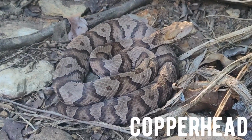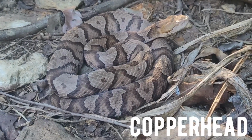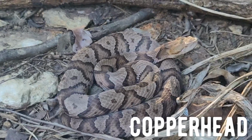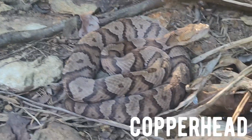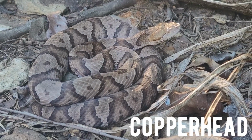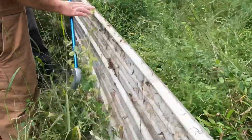This one's really high banded. Very, very cool. Looks to be a male, I believe. That tail looks kind of thick and long. It's holding still for us. Might actually get a few more pictures of this animal, but really nice copperhead found today.